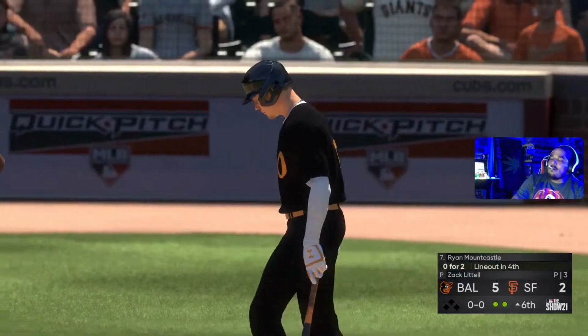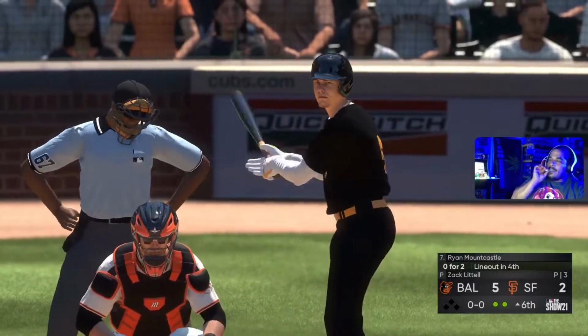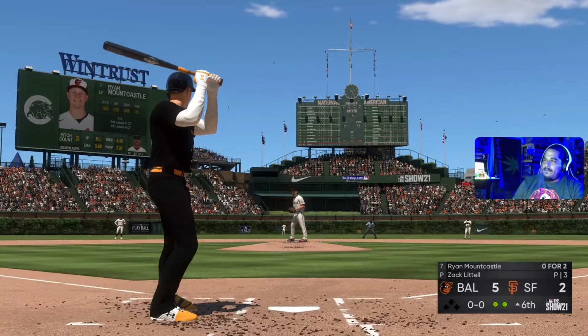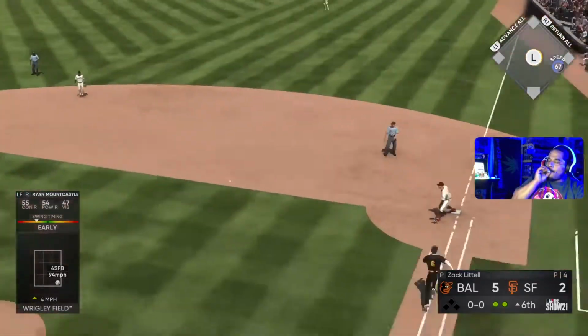Up next for the Orioles, that'll bring up Ryan Mountcastle. He lined out in his last trip, so looking for better fortunes here. Yeah, Matty, it's always a little frustrating when you square one up. You hit a solid line drive like he did, and all you have to show for it is a jog back to the dugout. That can get you.